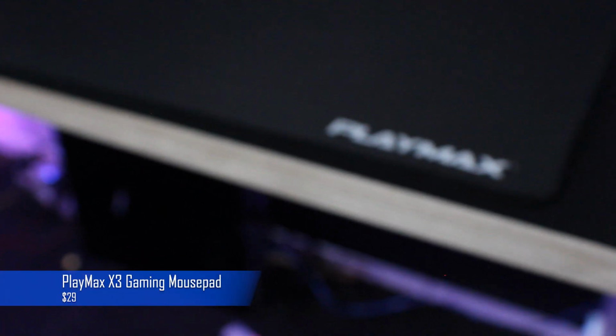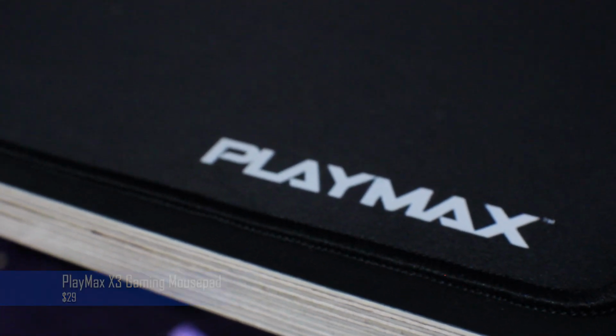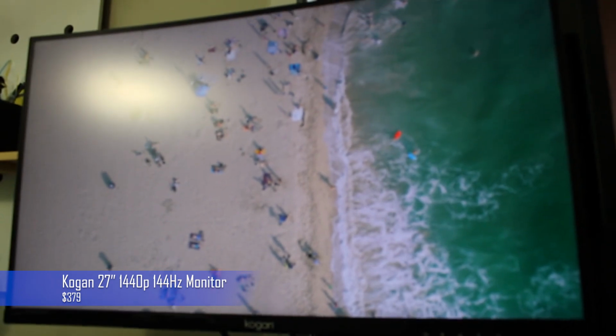Okay, so speaking of my mouse pad, I own the Playmax X3 Mouse Pad, which is one of my favorite purchases on this list. It is so nice not having to worry about mouse pad space, and for the price tag of $29, it is an awesome addition to my desk. It measures in at 1 meter by half a meter, and to be honest, I don't know who would need bigger than that.